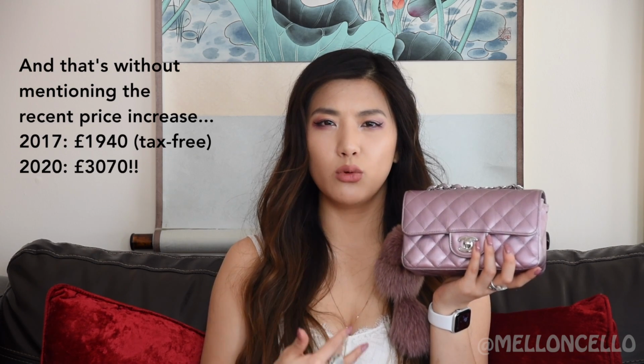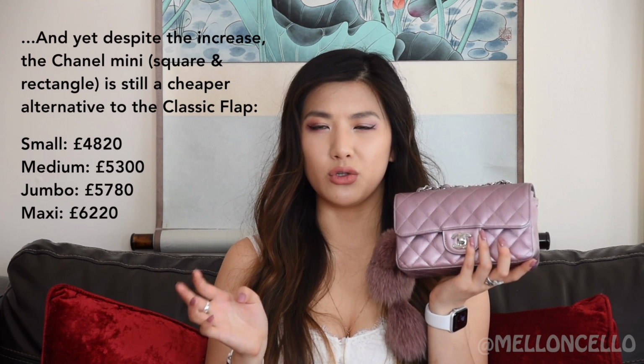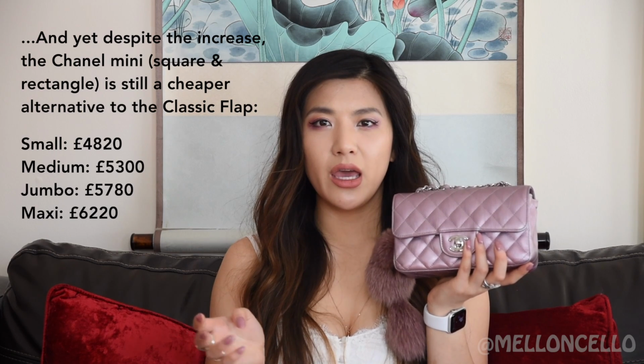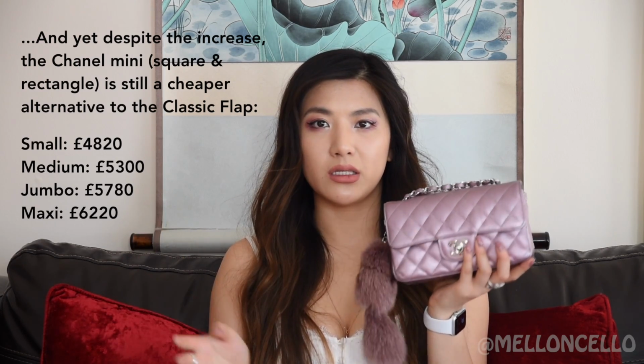I'm pretty sure the small flap, and I'll put the correct price on screen if I get it super wrong, is probably £2,500 or £3,000 actually. So those ones are miles more expensive than if you were to get the Mini, which is why the Mini, for a lot of people, is a very practical alternative.